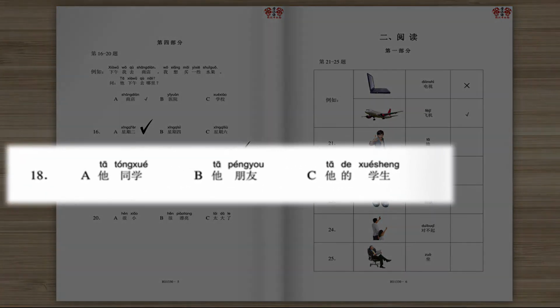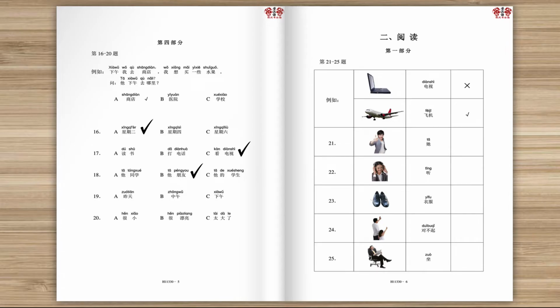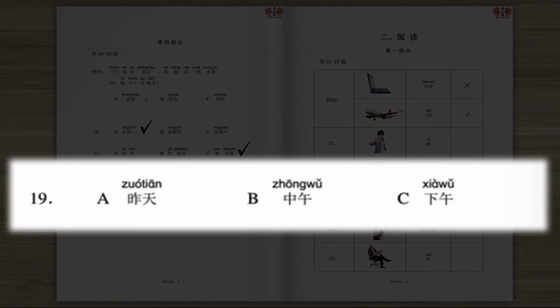18. 这是我朋友，他是小学老师。谁是老师？ I think option B may suit here. 19. 上午我不在家，你下午来好吗？他什么时候在家？ Option C looks appropriate to me.